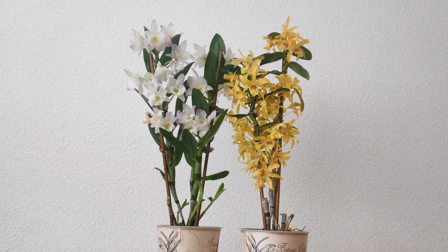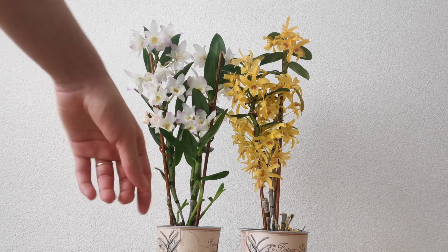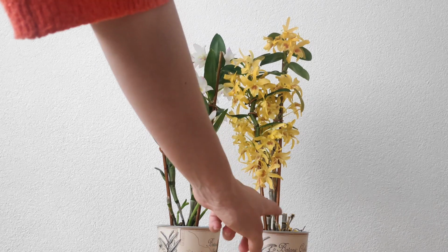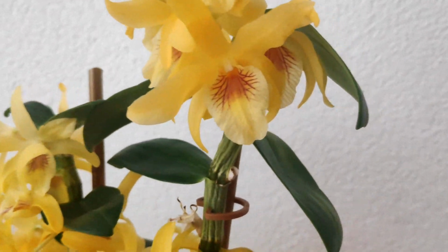They're beautiful. Actually, they smell quite nice as well, especially this one. It has a very nice floral kind of scent. This one I don't smell as much. So I actually think that I do have one of these already. It looks a lot like the Dendrobium nobile Stardust Chiome.